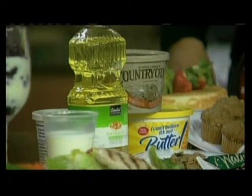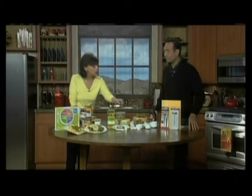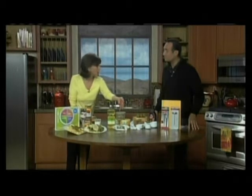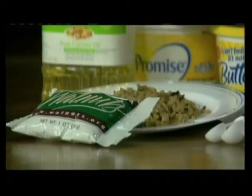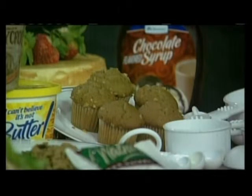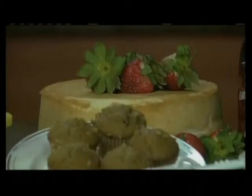Use a spread like Country Crock instead of butter, 70% less saturated fat, no cholesterol, and no trans fat when you use a soft spread. You can use this in baking or sauteing a whole grain pilaf, maybe instead of mashed potatoes. Excellent. Make mini muffins instead of those great big ones. And if you really want a fat-free dessert that is delicious, angel food cake. I didn't know it was fat-free.